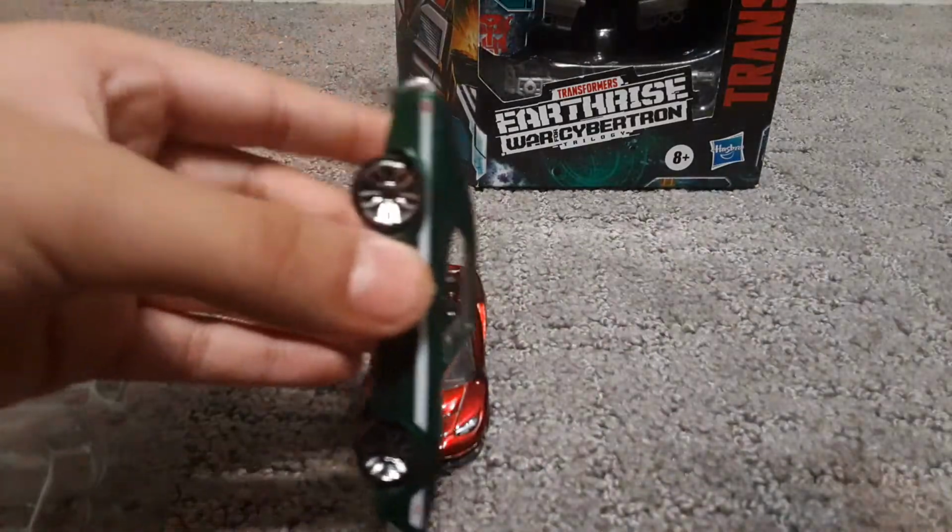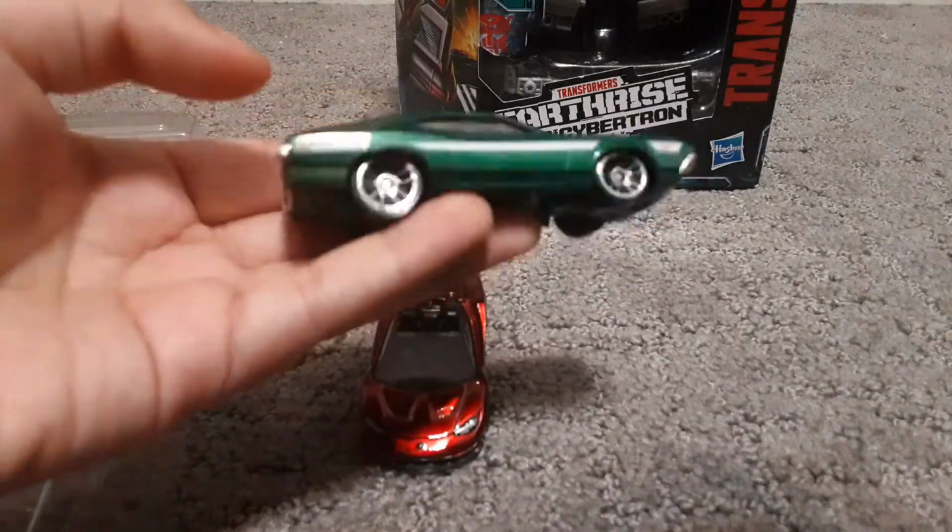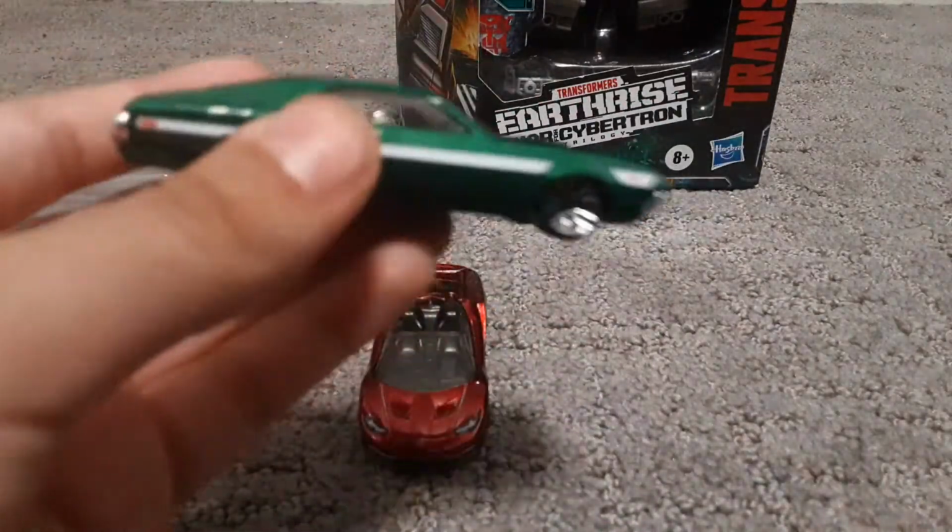If I didn't tell you, Maria's my mom. There it is. Shiny. And we also have the ID car.